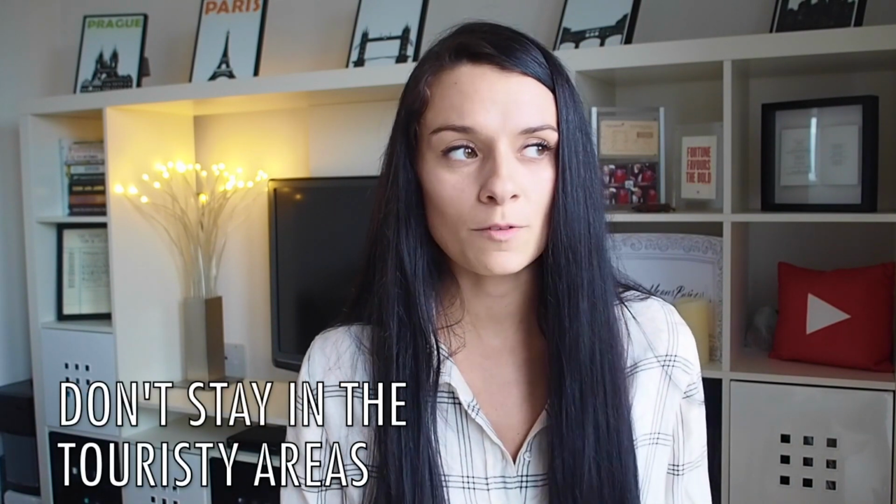Don't stay in the touristy areas. If you want to stay in the most popular and touristy areas of London, you're going to be paying for it. Not just in the room per night rate, but also in everything else, because food and shopping and anything else you'll need around that area is going to cost more. Plus the food might not be that good anyway.